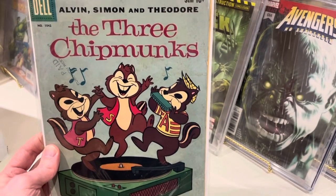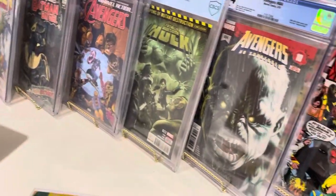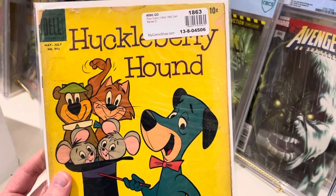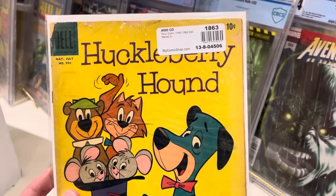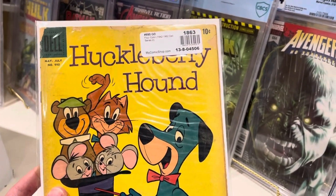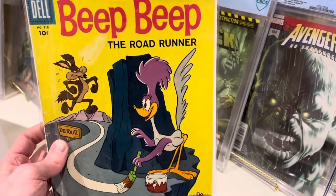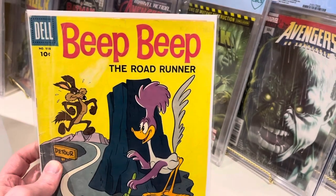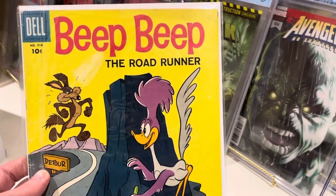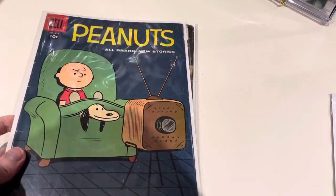They look very different in this one. This is the first appearance of Alvin and the Chipmunks, and again, it's another Dell one. And then we have Huckleberry Hound, the first appearance of Huckleberry Hound. I think this is also, and you can check this one, the first appearance of Yogi Bear. And this is the first appearance of the Roadrunner and Wile E. Coyote, I should say. And this is Dell 4-Color 918. Then we have early Peanuts.